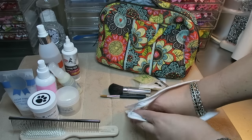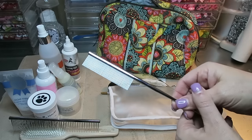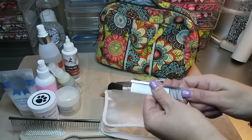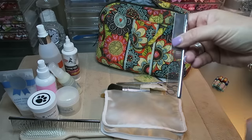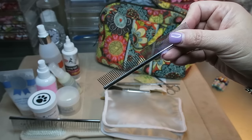I have, you got little hair everywhere. Okay, this is the Chris Christensen Rat Tail Comb. And the last thing is my all-time favorite comb. And this is the 5-inch Little Face Comb by Chris Christensen.